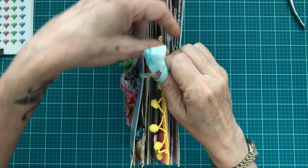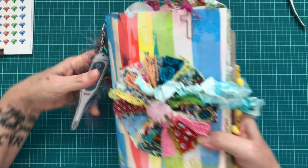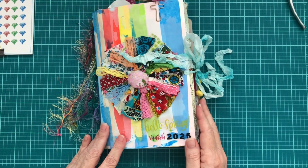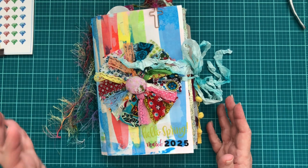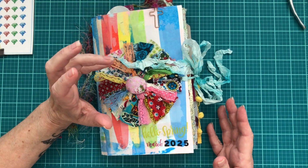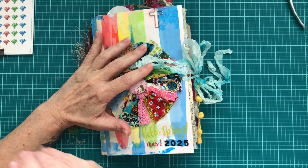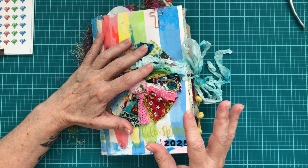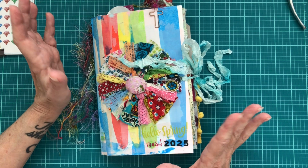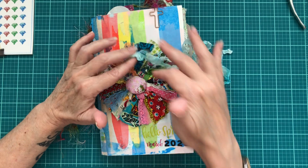What I tend to do is I will sit in here for a while and I will decorate a load of pages, and then I will go back at a later time, spend about an hour or so in here, and I will write all of my journaling at one time. So yeah, that's how I've been doing it lately, and it seems to be working fine for me at the time. So I hope you enjoyed that.